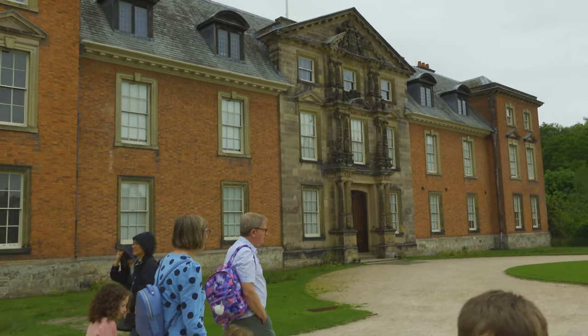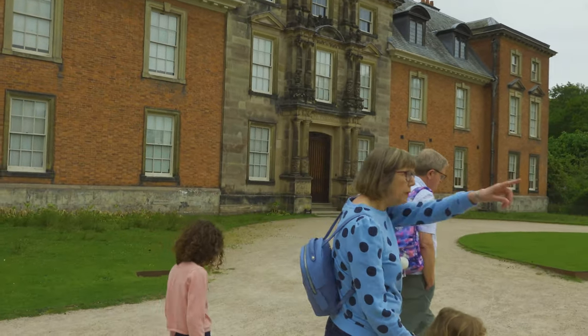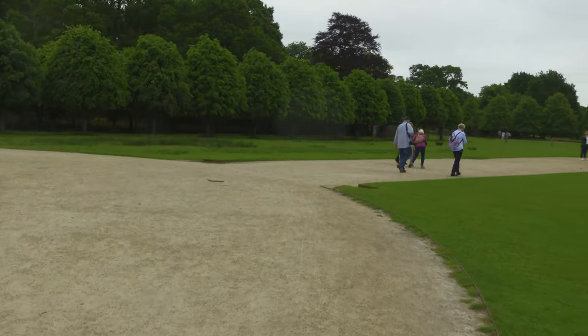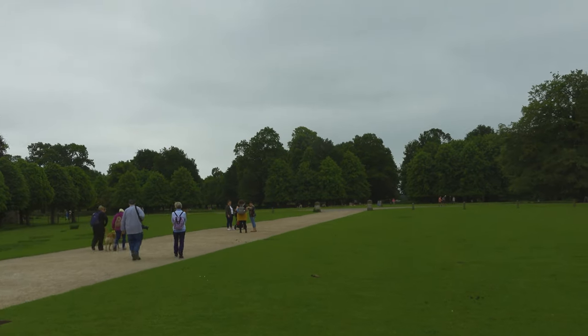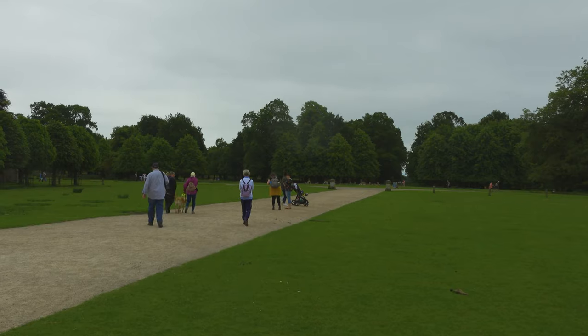So this is the house. This is Dunham Massey House, which you can go in. I think the sign said from 12 o'clock, but I'm not definitely sure. And this is the grounds. And here the deer park. So right at the end of the path up there are loads of deer. We're going to take a closer look.